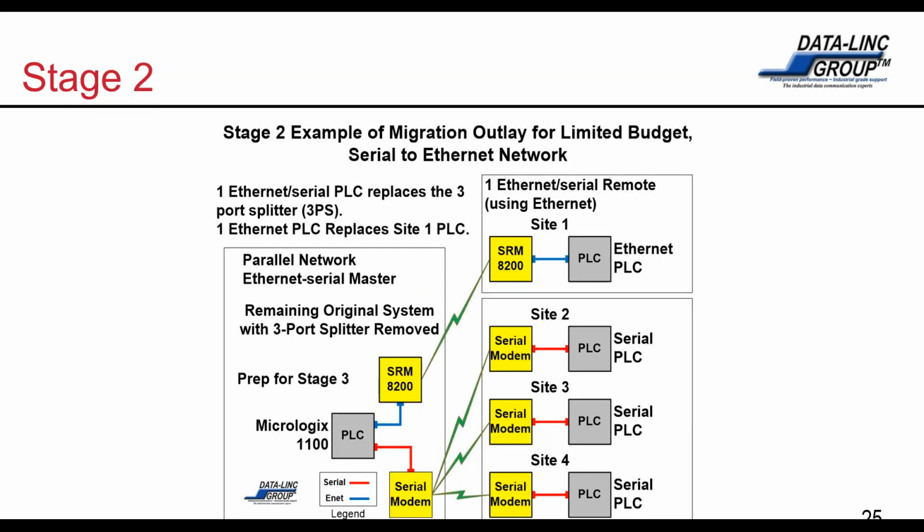But it's flexible. It could use a 1400 or CompactLogix or several varieties. Yes, right. The 1400 comes with serial and Ethernet port as well. So instead of Micrologix 1100, you could be using a 1400 as well. The only reason why we are using a Micrologix 1100 is because if you integrate a protocol converter, then you'll have to do several kinds of configurations and stuff that might become tedious. So instead of that, the Micrologix 1100 comes in. It's such a popular PLC out there that you could make use of that PLC, and that will help you migrate from serial to Ethernet.